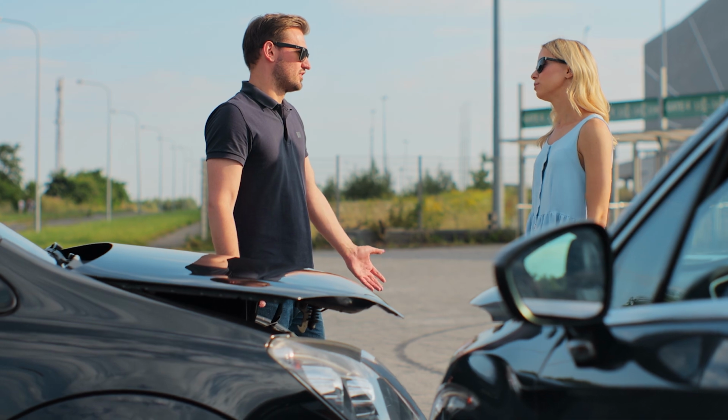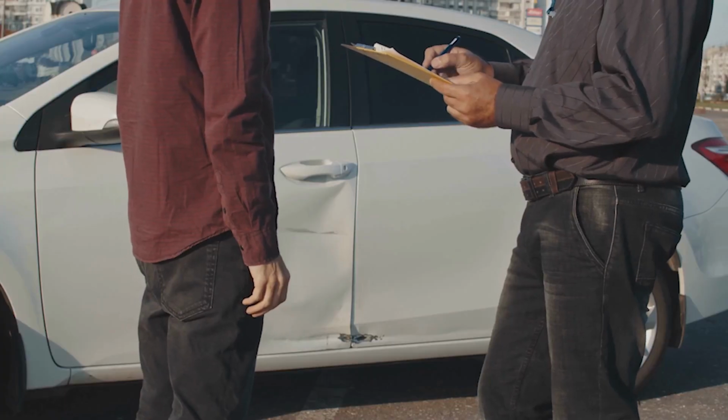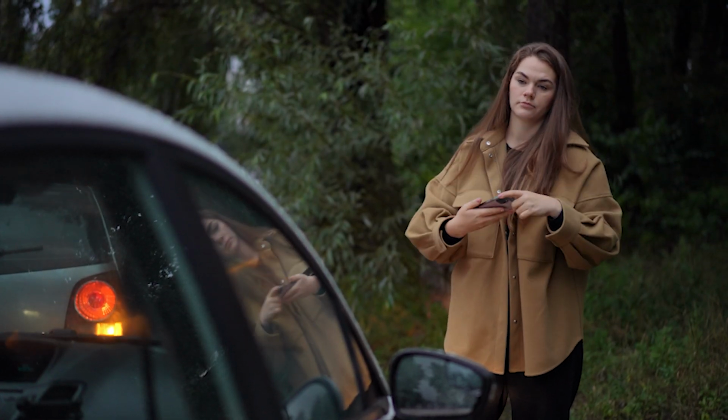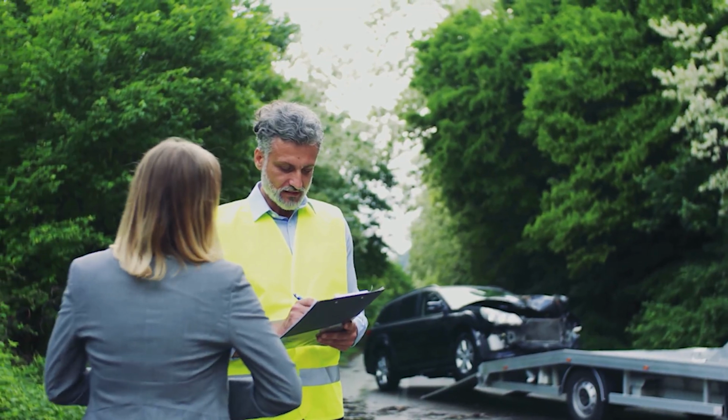Exchange information with the other driver. Make sure that everything has been gathered from them and you've provided your information to them as well. Take photos of everything: the damage, the license plate, the scene, and any injuries that may have been attributed to this accident. Write down what happened while it's fresh too. You don't want to forget anything that may be crucial down the line.